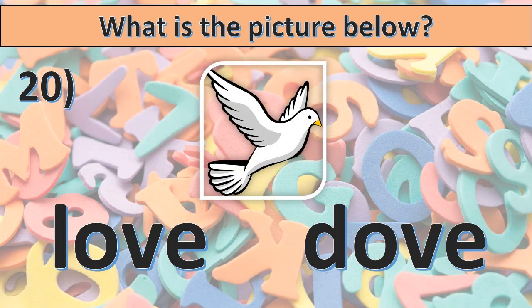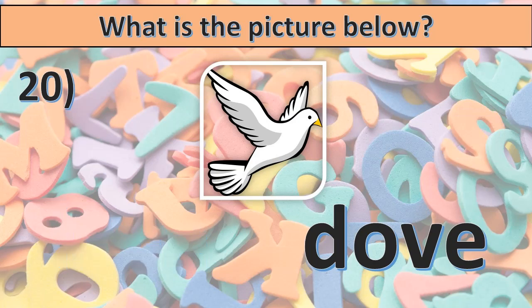Picture number 20. They have lovely white feathers. What is it? The answer is dove. It is spelt as D-O-V-E.